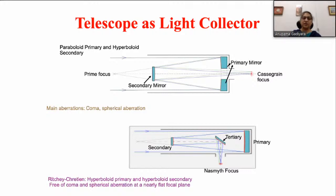Another configuration that you can have is that you have a third mirror after the secondary, which is called a tertiary mirror, which deflects the light. As opposed to the Cassegrain focus, behind the primary, this deflects the light to the side, and this focus is called an azimuth focus. So this is how, very generically, a telescope is gathering the light.